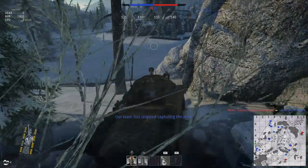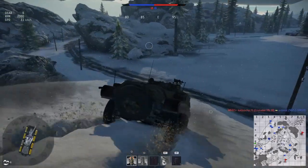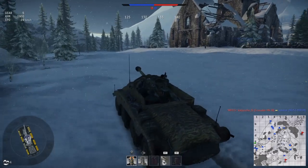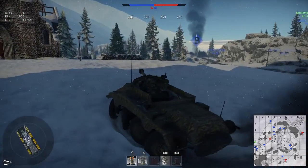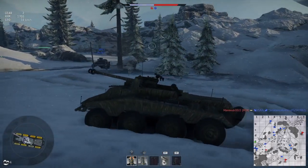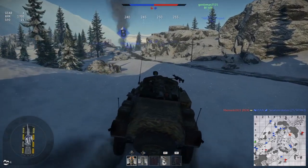Looking at the footage there for a minute, there was a horrible, horrible lack of awareness from the M24 Chaffee and the M22 Locust. Although, in hindsight, when you're playing at this lower battle rating, it's kind of to be expected. There is a slim but possible chance that a lot of the people playing at this battle rating may have only just downloaded the game and have only been playing for a couple of days at the most, so it's to be expected.